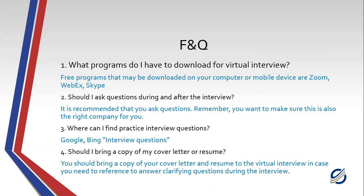And the third question is, where can I find practice interview questions? So we suggest using Google or Bing and just simply typing in interview questions. And you can even more so narrow this down and find more specific questions for the industry or the occupation. For example, you could type in customer service interview questions, or government interview questions, or computer science interview questions, things like that. And I also want to note here that I also suggest Googling an evaluation sheet for your follow-up phase.